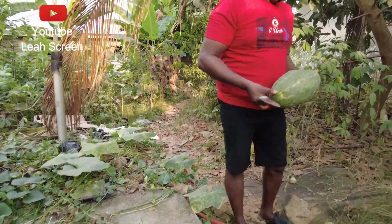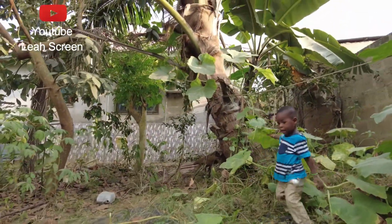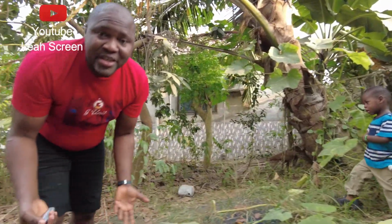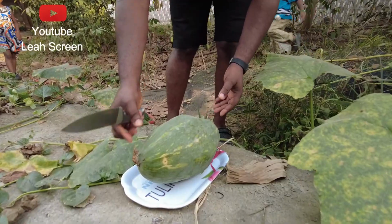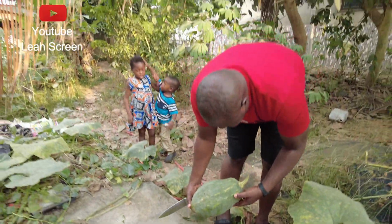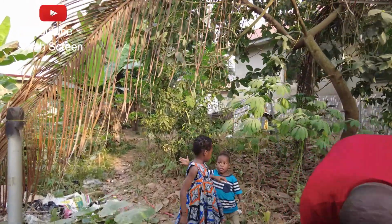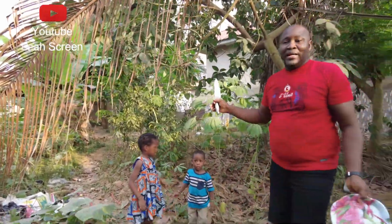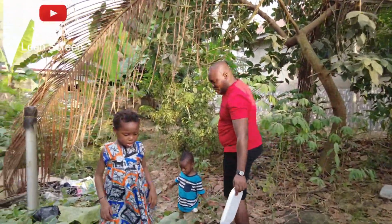Philip, pumpkin. Okay. Wow, this tray is so small. This tray, you can see, is so small. Okay, let me leave it here. I want to go and harvest the second one. Manuela, pumpkin. Okay.